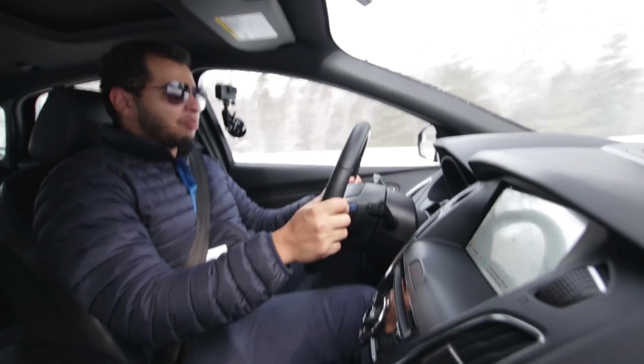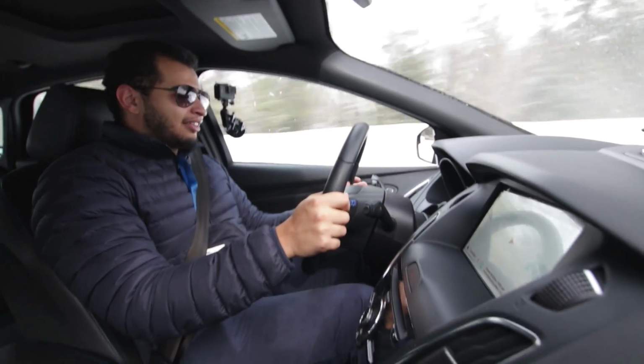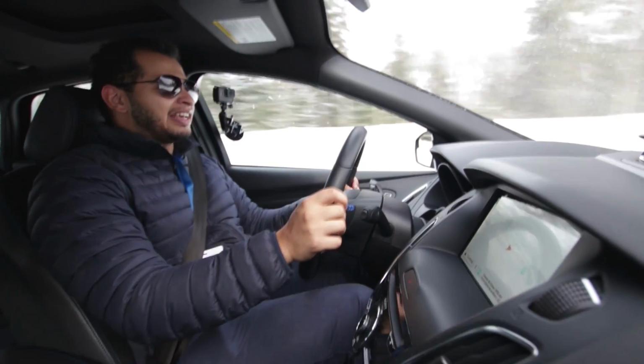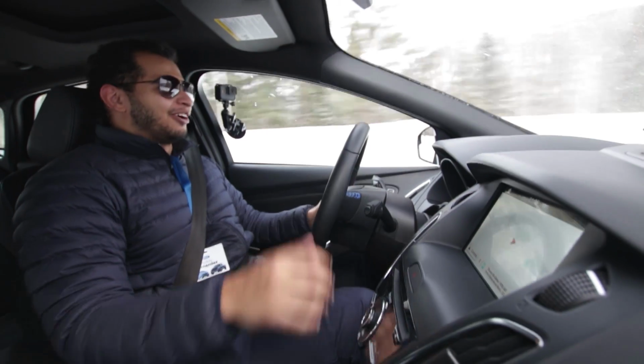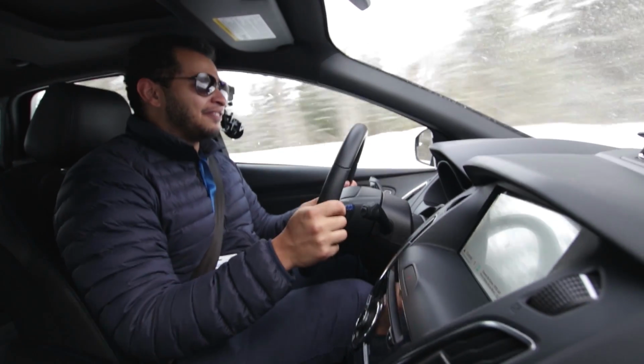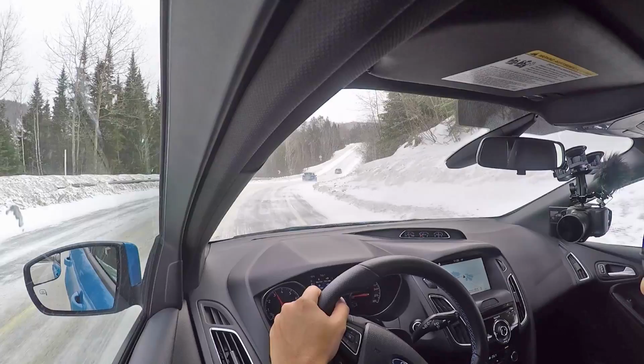The fact that you can get more than 400 horsepower out of this with a tune, that boggles my mind. I mean, in the 90s, if you had 400 horsepower out of anything, it'd probably be some V12, and even that was unreliable. But this, you can use this daily. Okay, there we go.